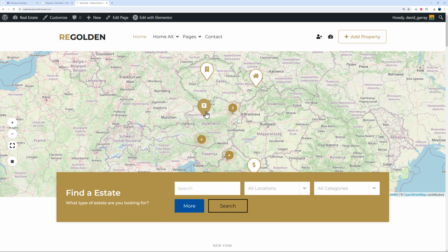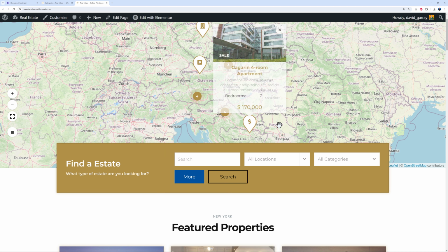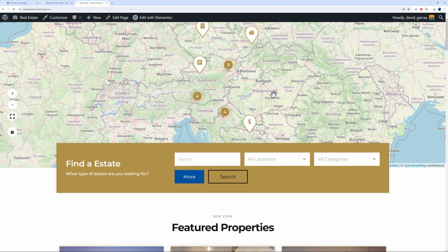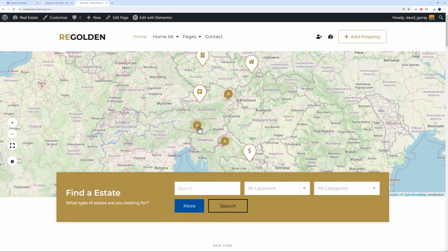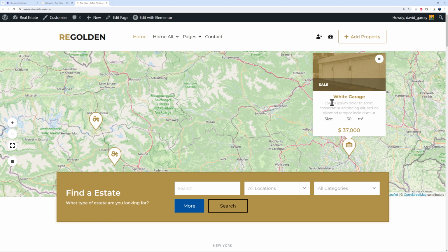So if you go back here, as you can see, we have P for parking. This is an apartment. This is a house. And this one here with the $ sign, that's one that's actually on sale. So you can use different icons to represent exactly what it is. And as you can see, you have numbers here. So these are clusters. If you click on this, it will zoom out. And as you can see, this is agricultural land, and this is a garage. Okay, so you can select different icons.